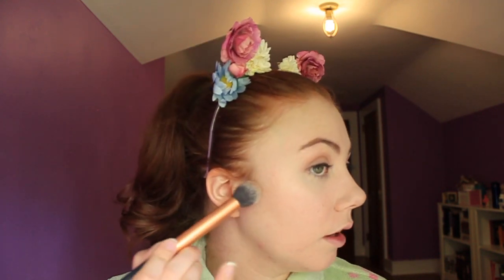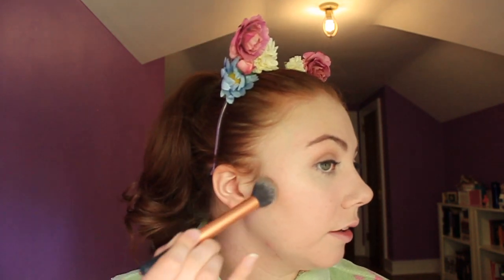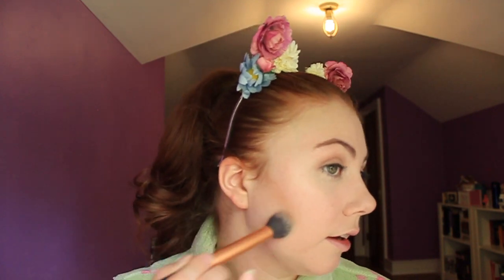So I'm very, very lightly going to take this light brown from the Chocolate Soleil bronzer and just very lightly, and I'm only going to do it on my cheeks. I'm not going to do it anywhere else that I would normally contour. And then I'm going to go over this. Looking at this color, I think I would have liked to use a more ashy color just so it looks more like a shadow.